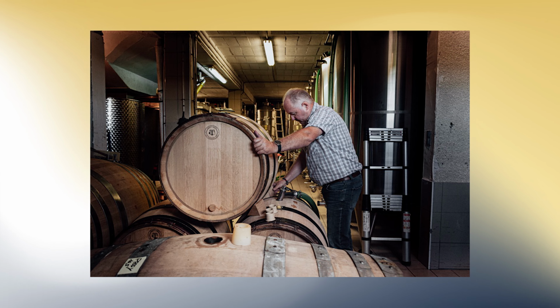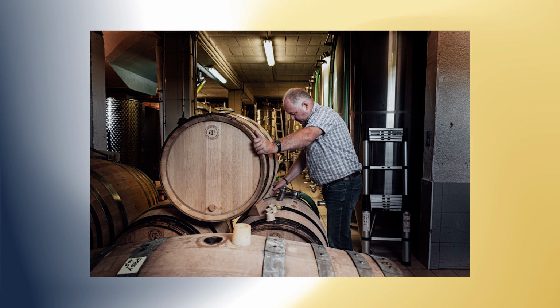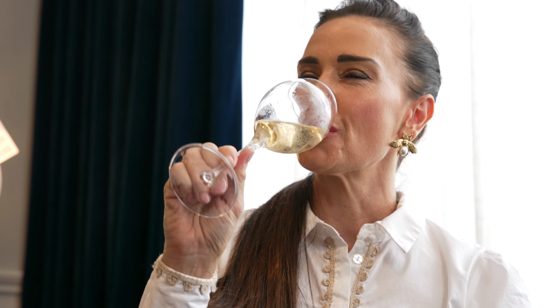Native yeasts, a couple of years in the barrel, tank and barrel, older barrels. This is his grandfather's tradition. The wine has a richness, a creaminess to it, apricot, stone fruit, passion fruit. It is a really silky wine on the palate, but it does have a really lively attack. And don't forget, we've got a 1 gram addition of dosage to the wine.